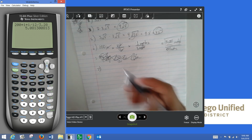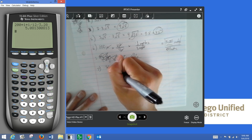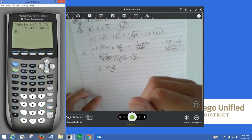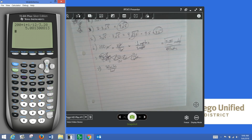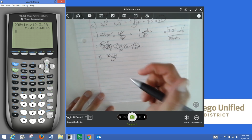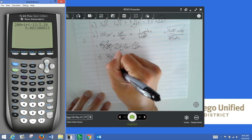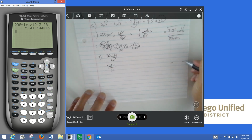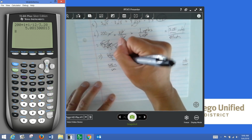Did anybody get 30 miles per hour? Ooh, 30 miles per hour. For those that have earned their right to help me, you can always help me. I have no idea what to do. I'll start with what I know. I've got to start with 528 inches per second, and I need to get to miles per hour. Don't be scared of that, guys. What do I need to do now? What can I do now?